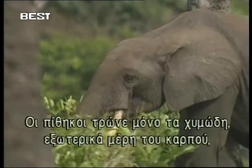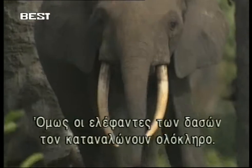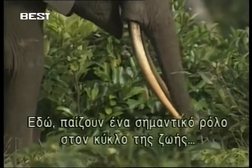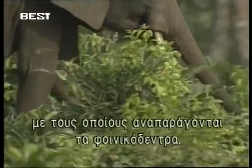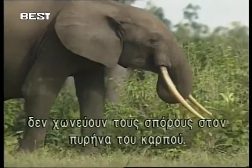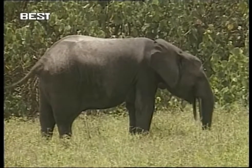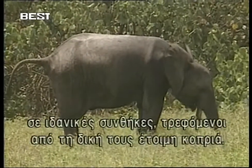The monkeys only eat the fleshy outer part of the fruit, spitting out the hard inner core which contains the seeds. But the forest elephants consume the whole thing. Here they are playing a crucial role in the life cycle of a Palmyra palm tree. For this is one of the main ways by which these trees reproduce themselves. This is because the forest elephants do not digest the seeds in the core of the fruit. Instead, they excrete them. In this way, the seeds can grow in ideal conditions, nurtured by their own ready-made manure patch.